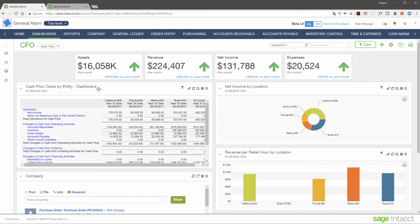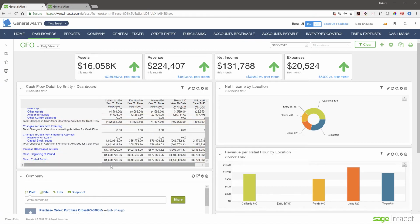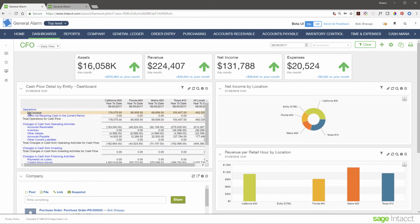Here we have our cash flow in detail. So this is our standard tabular report, right? We've got our numbers the way we expect to see a report. We can scroll through this. We can click on these different areas to see what's making up these accounts. Notice we've broken this out by entity. So again, we have that dimensional breakout of what's going on in the company where we're breaking things out by entity. Over here, we have net income by location, and we put this into a donut chart.